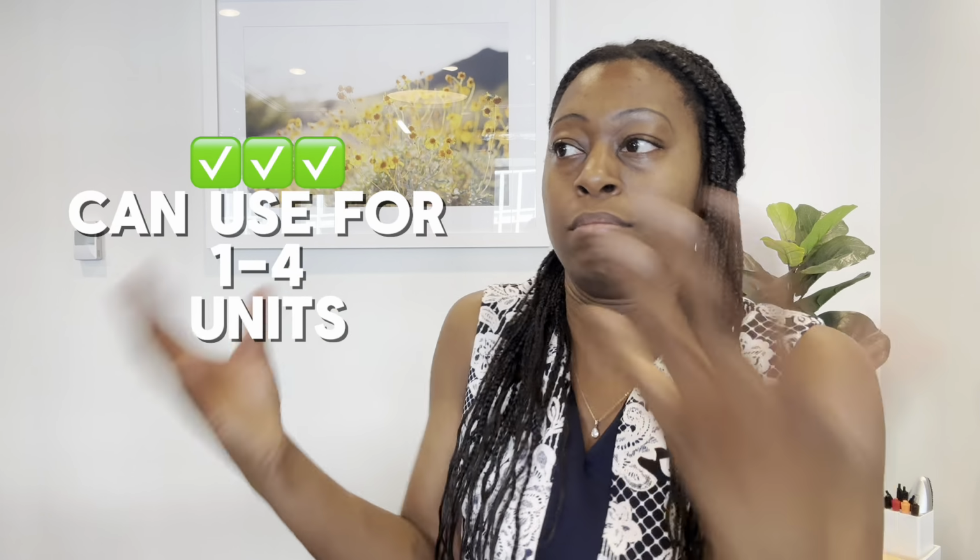But what's beautiful about this program is because it allows you to get into multifamily properties, you have the ability to build equity faster, honestly, and to have rental income coming in to help you afford that property, which again, is huge for trying to be a first-time home buyer, especially in today's market. If you haven't been able to tell right now, I love this program, and I would highly encourage you to reach out to the people as soon as possible so that you can start taking advantage.